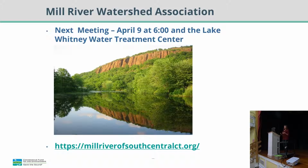The idea is not just to push forward the watershed plan, but also to really kind of identify volunteer opportunities and how do we connect the community and the river, which I think is really something everyone in this room has been thinking about, is how do we connect people to the bodies of water that are around them.